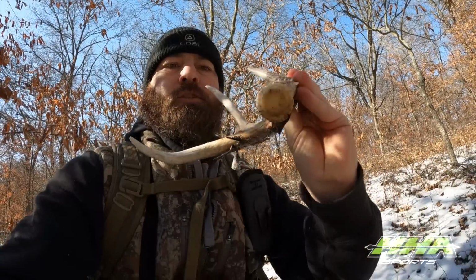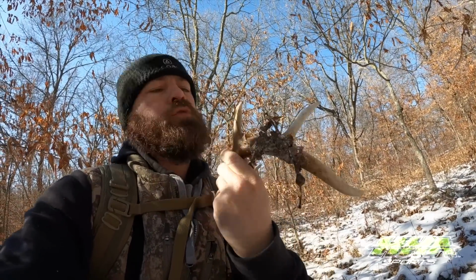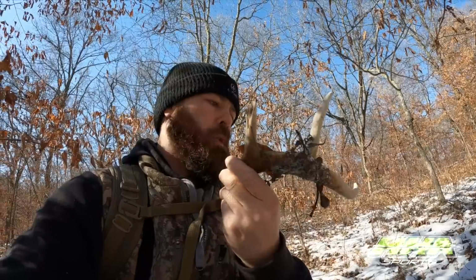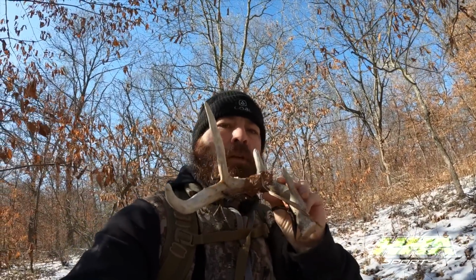Yeah, it's last year's drop, but good shape. G2's busted. It's not chewed, it's just busted off. So antler number 2 on the day.